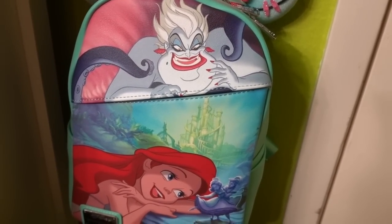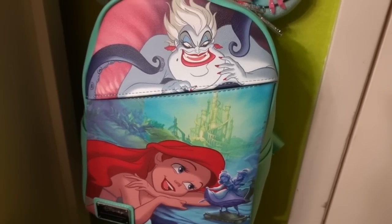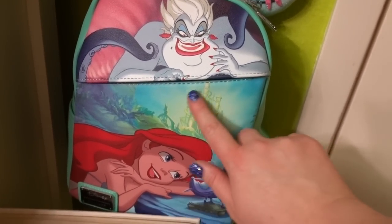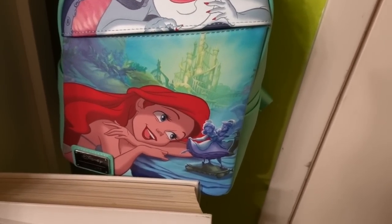And I just think it is so stunning, and it really shows off the animation in the cavern scene. And also, we've got Daddy Triton's castle in the background.